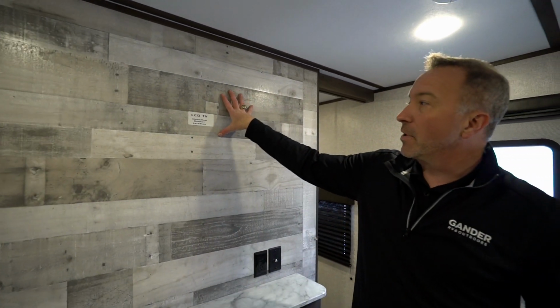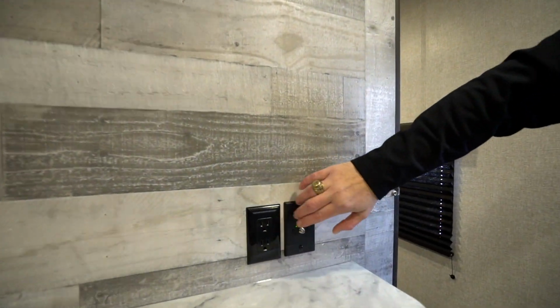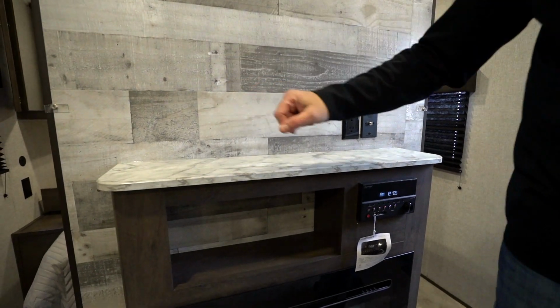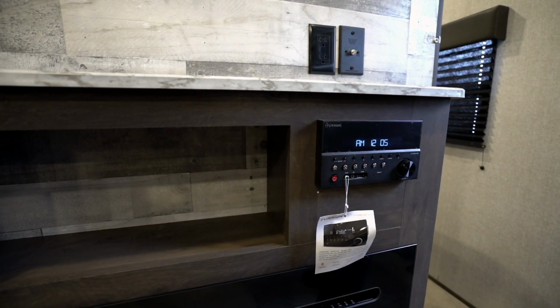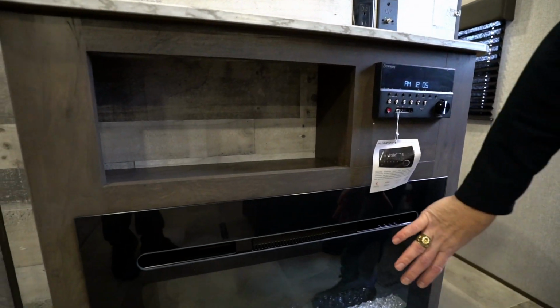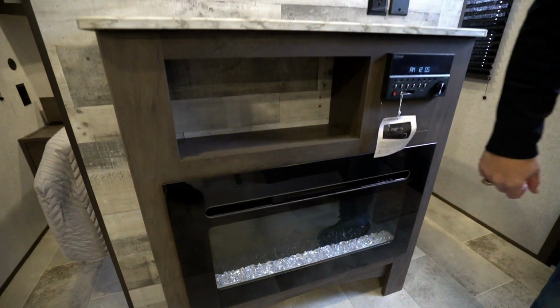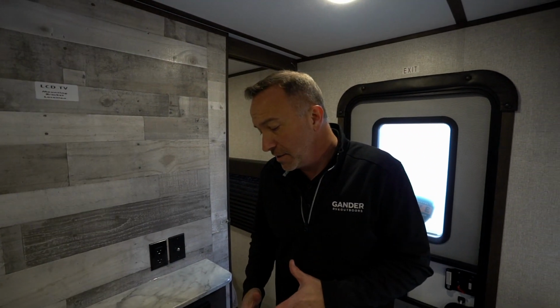That's a fantastic feature. Right over here in the entertainment area, we've got the LCD mounting bracket right here. Got the cable plug and the power ports right here. Got your shelf if you don't want to mount your TV, you just want to set it up. Entertainment component, Furrion AM/FM control command center with USB plug. My favorite feature, the LED backlit fireplace with blower, 3 flame settings, and that thing's 5,200 BTUs.